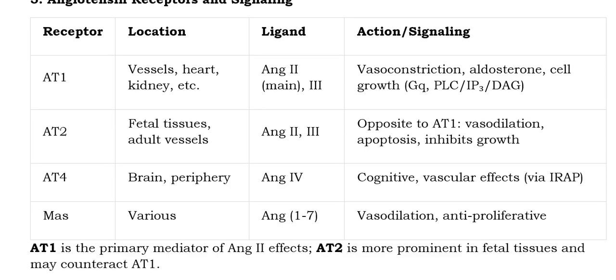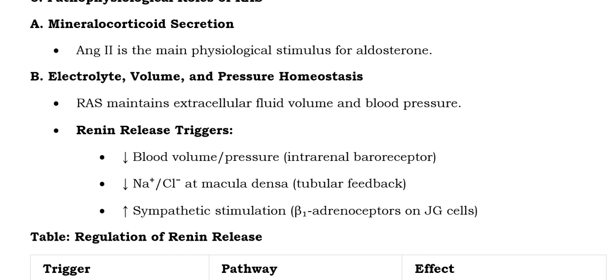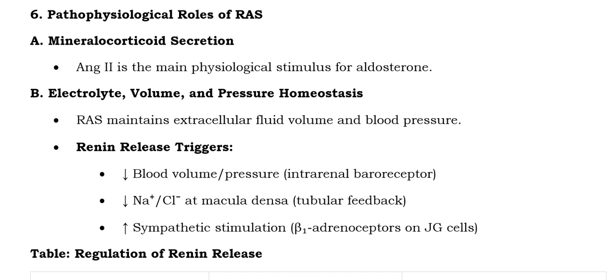But first, let's talk pathophysiology. When does this normally helpful system go wrong, and what happens then? Well, the RAS is fundamental, like we said. Ang2 is the main trigger for aldosterone. The whole system maintains electrolyte, volume, and pressure balance. Now, renin release, that very first step, is tightly controlled. There are 3 main signals the body uses to decide when to release more renin.